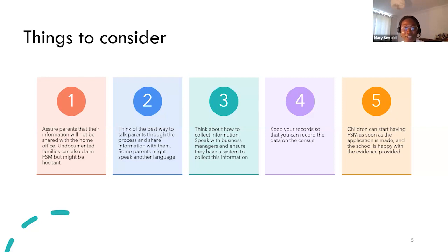The fifth and final thing schools need to consider is that as soon as the application is made for the child, they can immediately begin to receive free school meals. I understand that different schools might take a different stance on this, and that they might want to receive the money first. But they are welcome to also start providing a hot meal for that child, as long as they are perfectly comfortable with the evidence that's been provided by the family.